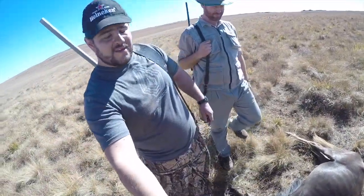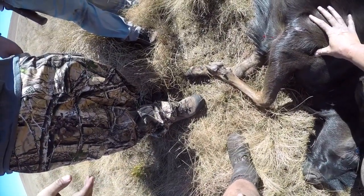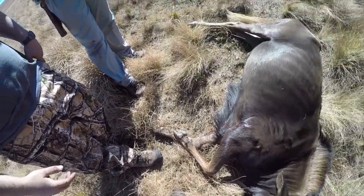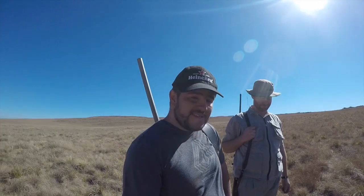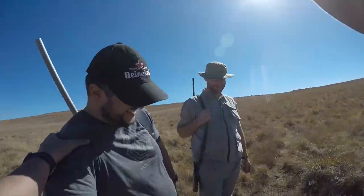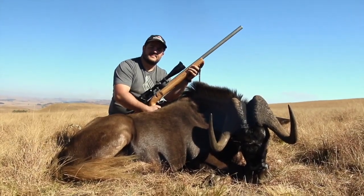Congratulations once again. Thank you, Gerard. Look at this shot. 230 meters, a hard shot. First black wildebeest, first kill with your 308 Sabatti. I'm so proud of this shot. Thanks for doing this for us. Thank you very much. Well, congratulations.